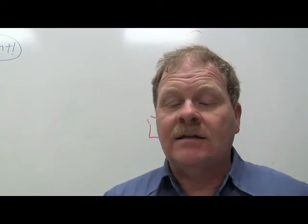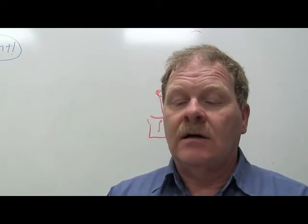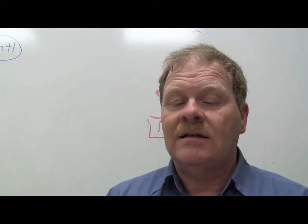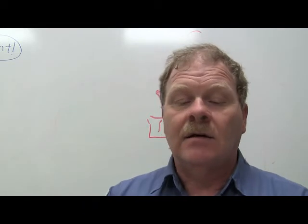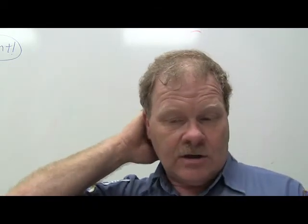Technician A says the ECT and IAT sensors can be tested visually as well as by using a digital multimeter or scan tool. Technician B says the ECT sensor is a high authority sensor at engine startup and is used for open loop control as well as idle speed. Which technician is correct about that? So they're both right. It's going to be C.